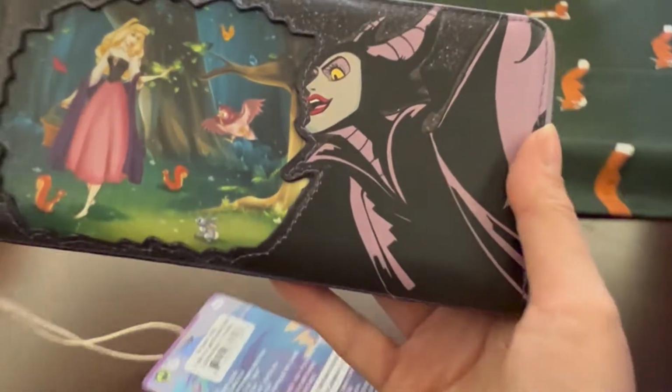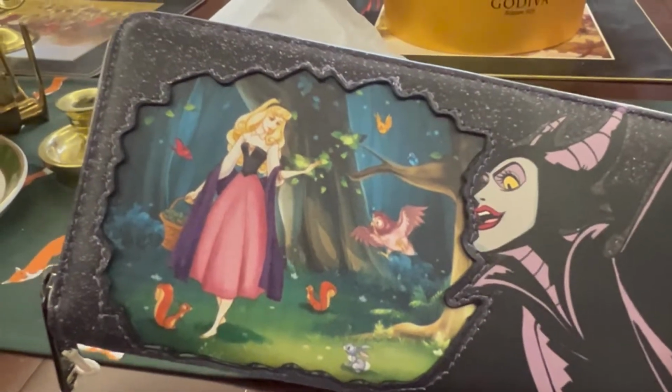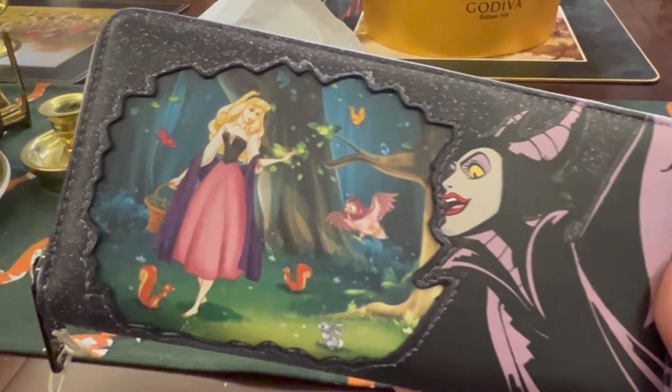And then the killer is the back of it. Look at this. You have Maleficent looking into the woods and seeing the lovely Aurora with her owl and squirrel and little bunny and bird friends. Oh my gosh. And she just looks so devilish.